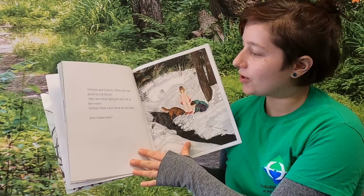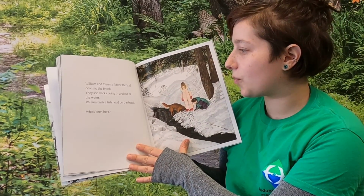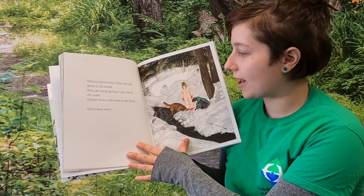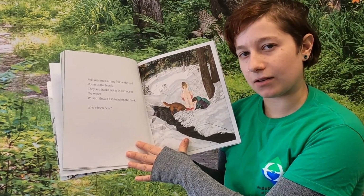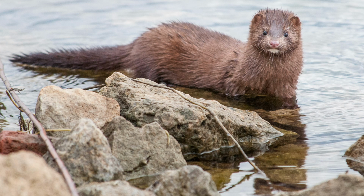William and Cammy follow the trail down to the brook. They see tracks going in and out of the water. William finds a fish head on the bank. Who's been here? Here's our next hint. It's an animal that likes to eat fish. It lives near the water. You can see its face. It's got little black eyes and whiskers. Do you know what kind of animal this might be? Do you know who's been here?